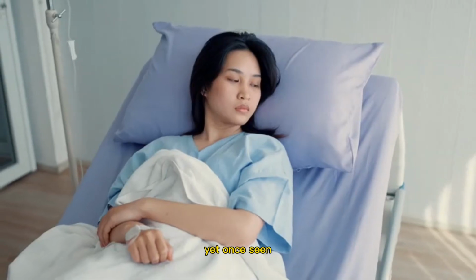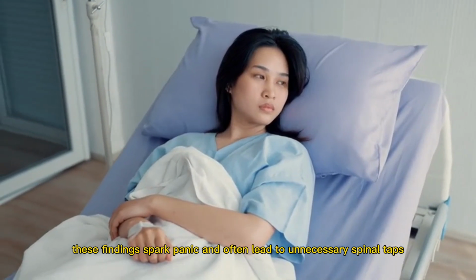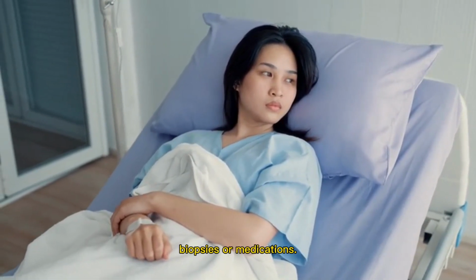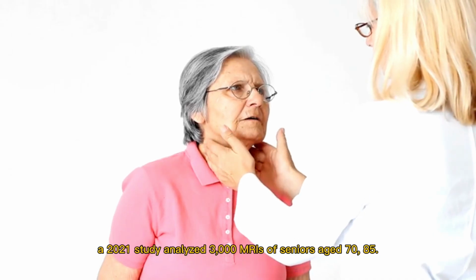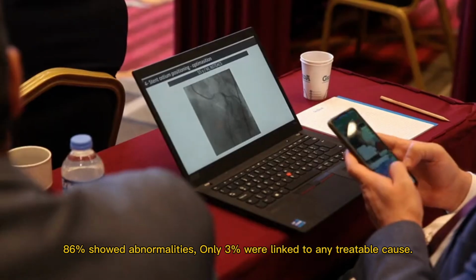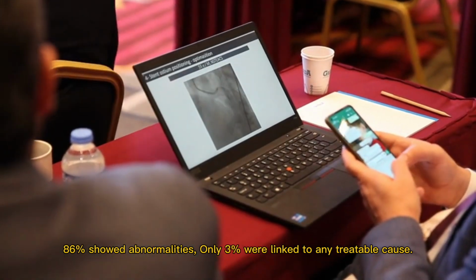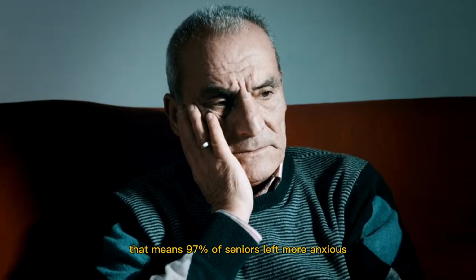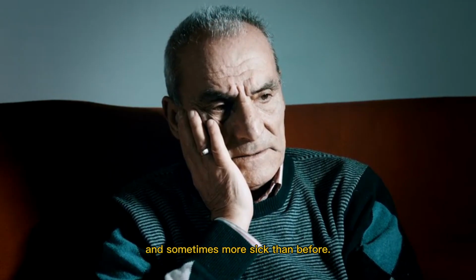Yet once seen, these findings spark panic and often lead to unnecessary spinal taps, biopsies, or medications. A 2021 study analyzed 3,000 MRIs of seniors aged 70-85. 86% showed abnormalities. Only 3% were linked to any treatable cause. That means 97% of seniors left more anxious and sometimes more sick than before.